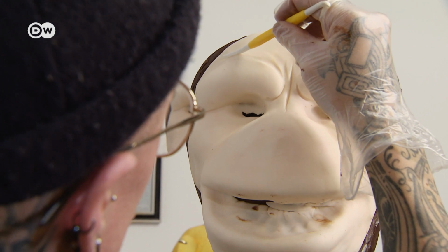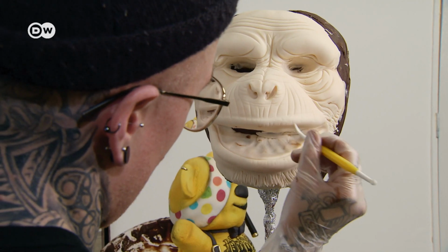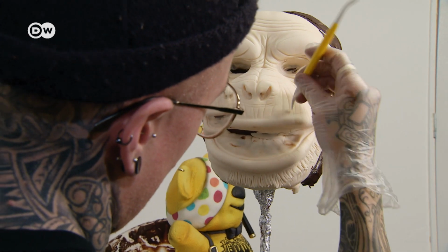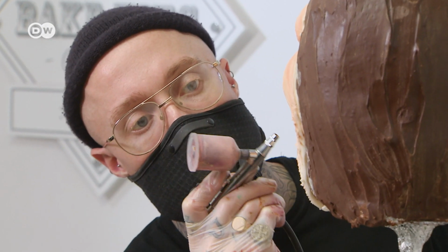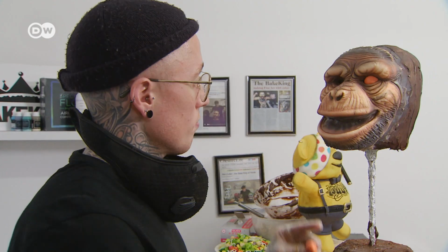This is now what the public are going to see, what the client's going to see. This is the final bit, so you have to go deep in thought, make sure you're getting every line perfect, because if I were to make a mistake, I'd have to take it all off again. Ben put 4 days of work just into this one cake sculpture.